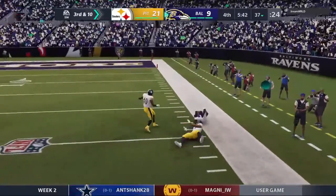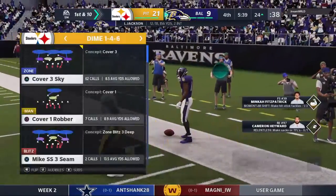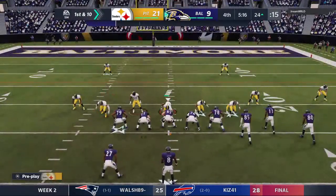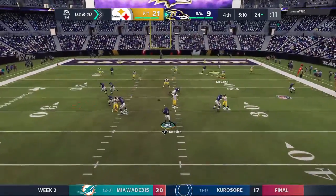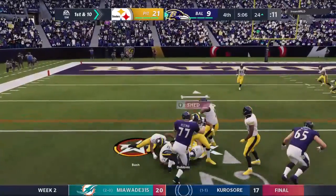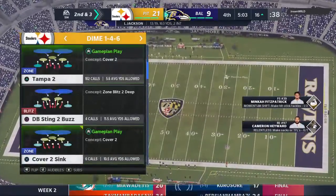Now a pass hauled in downfield. And all the way down to the 24-yard line. A big-time third down play for the Ravens. And even 40 yards. Now Jackson on first down. They set up the screen for Dobbins. 7 yards there on the first down screen play.